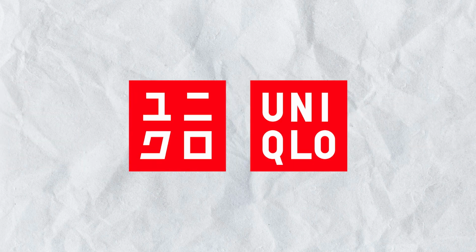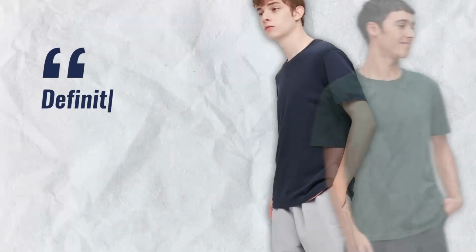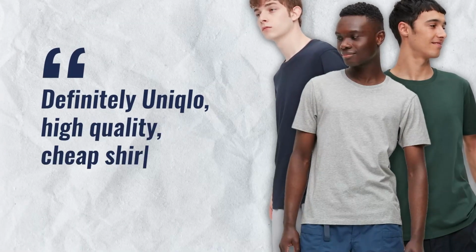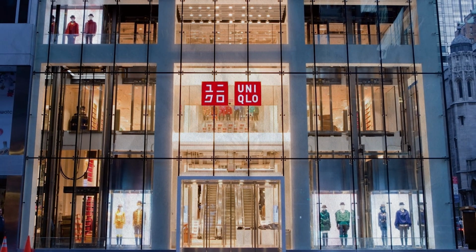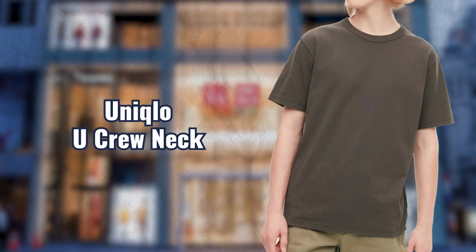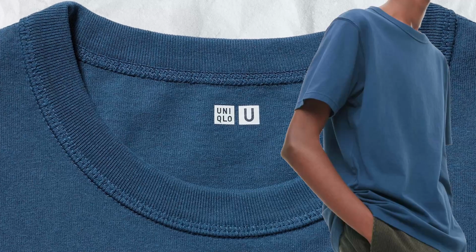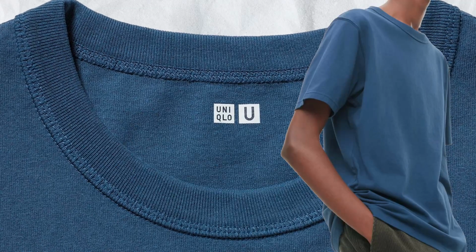Coming in at 20 bucks, we've got Uniqlo. Now, this Japanese brand has been making waves for years, and people in the comments are saying definitely Uniqlo, high quality, cheap shirts. Now, if you happen to be in one of their stores and you see the Supima cotton tees or you see the Uniqlo U tees, know that a random person named Teriyaki said that the U shirts are apparently much better quality. Overall, though, people do say that they're using heavier materials. They're a bit boxy. So if you want something for the summer, lightweight, maybe not the best choice.